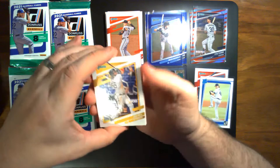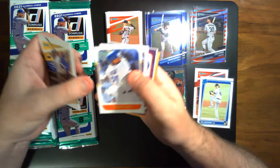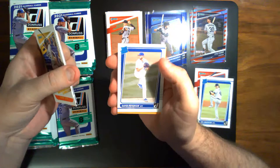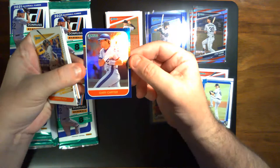Josh Bell for Pittsburgh. Kevin Gausman, Giants. A slamming Sammy Sosa retro. Dominique Smith for the Mets. Diamond Kings, Cody Bellinger. Rated rookie, David Peterson. Site for the Mets. And I got a blue hollow Gary Carter.